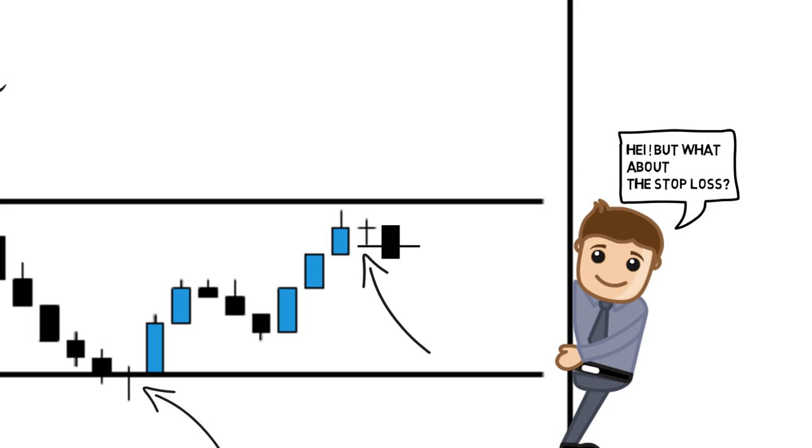When placing your stops, you have to answer one question: what is the price that tells me I was wrong? So in this case, a candle close above the doji's high would invalidate the reversal signal, so I would place my stop a couple of pips above the doji's high.